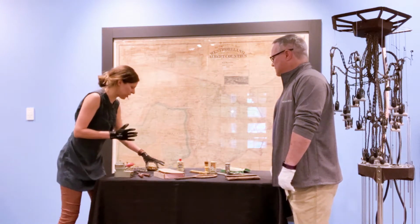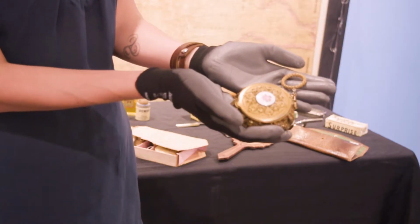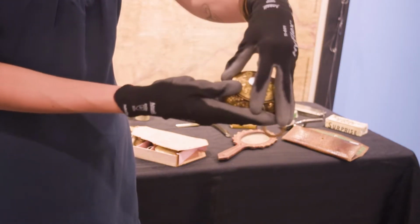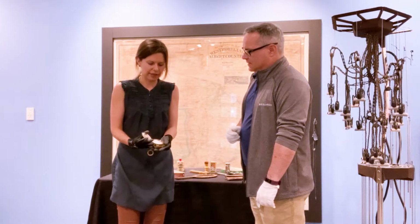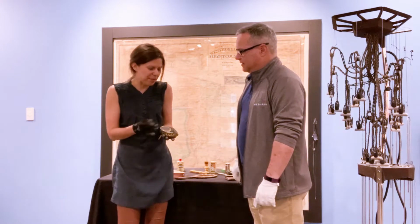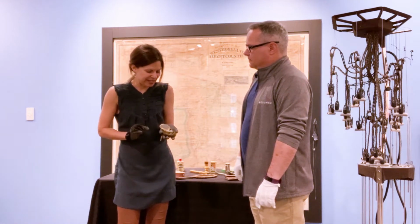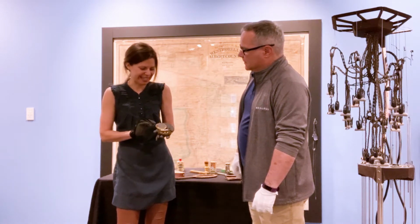Moi, ça, je reconnais ça un petit peu, on dirait d'une petite sacoche. Fait que si tu l'ouvres, ça va être ta sacoche. Okay, a little change purse, all the little things in it. Oui, c'est ça. Fait que tu peux mettre ton change, une clé pour la maison. Puis ici, qu'est-ce que tu penses que ça c'était pour?